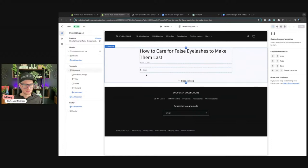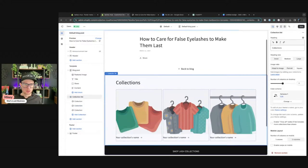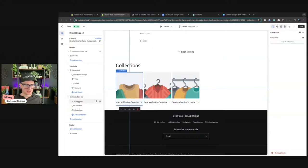So up here, you can go directly over to your default blog. And let's see. So you have the content and everything. Oh, a little collection list maybe. What do you guys think about adding some collections at the bottom? What about 5 collections? Number of collections on desktop, 5. So we got to add the collections. Here we go. Select collection. So what does this do?